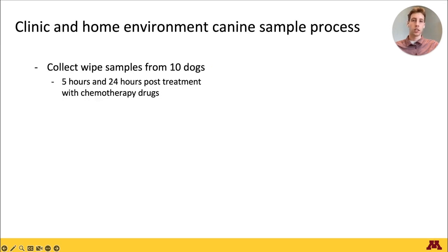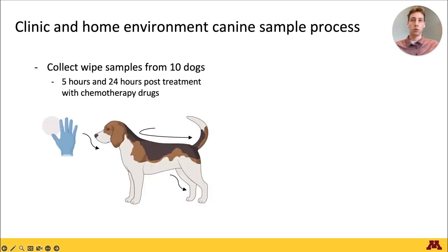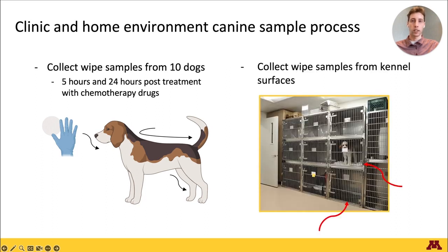The sample collection consisted of the enrollment of 10 dogs wiped at 2 different time points, 5 hours in the clinic and 24 hours at home post-treatment, with either cyclophosphamide, which is an orally administered drug, or doxorubicin, an IV administered drug. The dogs were wiped using one wipe in 3 areas, the mouth, back, and hind legs, as key human contact points and potential residue for biological matrices. Additional surfaces in the kennel were collected, including the crate floor and mat.